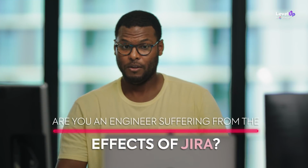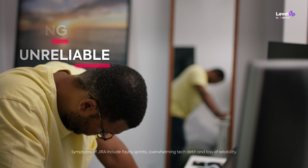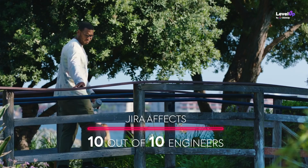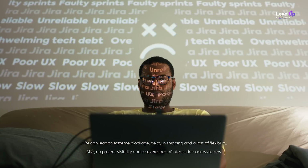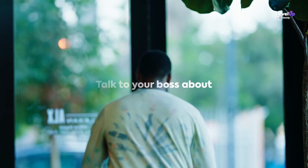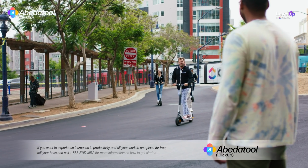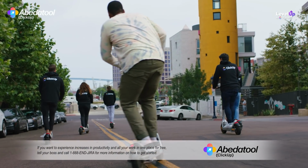Are you an engineer suffering from the effects of Jira? Is the aging and unreliable software development tool finally getting to you? Do you ever wonder to yourself, why are we still using this? Jira affects 10 out of 10 engineers around the world and can lead to extreme blockage, delay in shipping, and a loss of flexibility. You could be an engineer free of Jira. Talk to your boss today about a beta tool, also known as ClickUp. ClickUp lets you open your workflow and frees you of the rigidity you were forced to work with before.